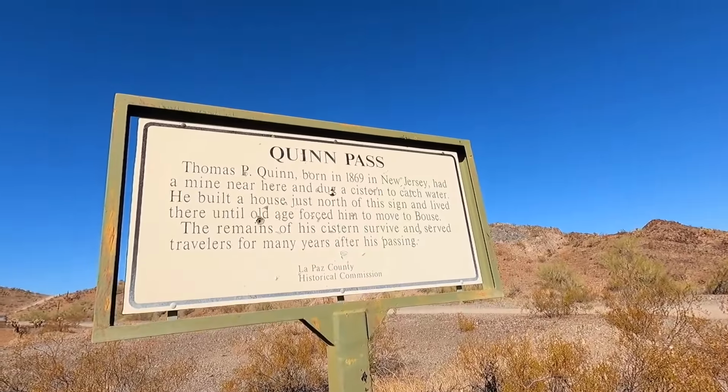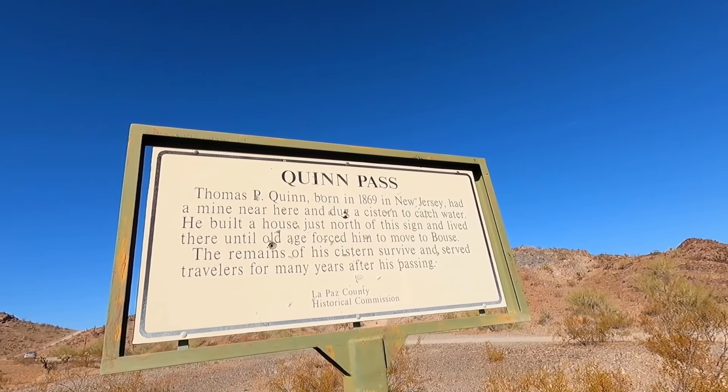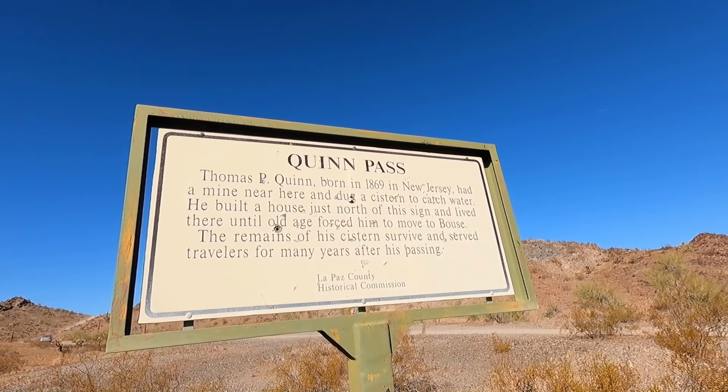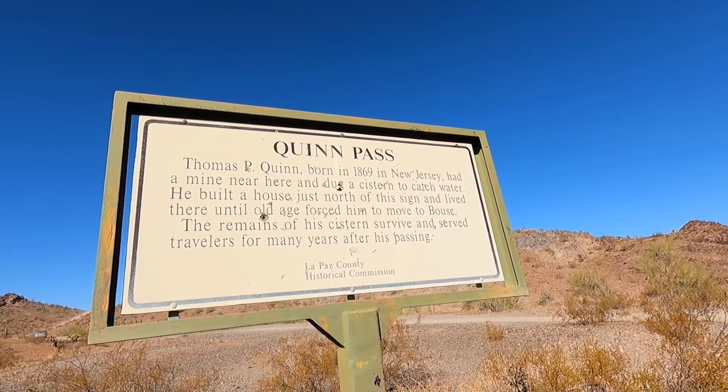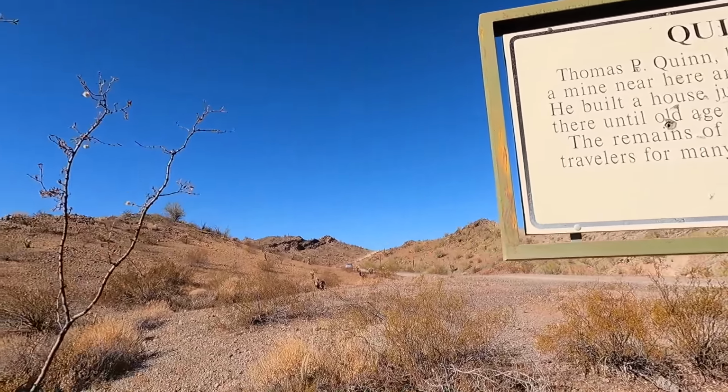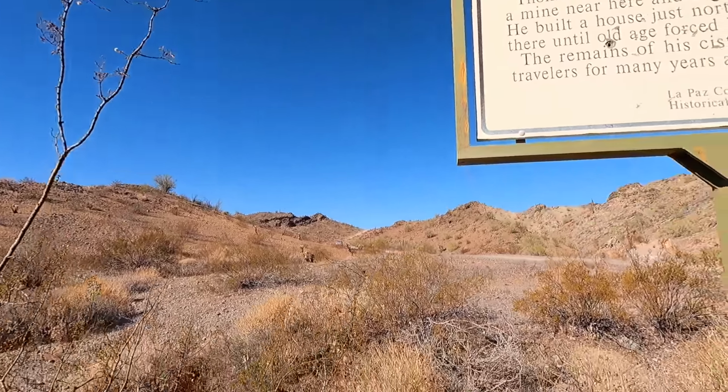Thomas P. Quinn, born in 1869 from New Jersey, had a mine, dug a cistern. This is how people got their water. He had a house up here, lived there in Bouse. Isn't that something right up there?